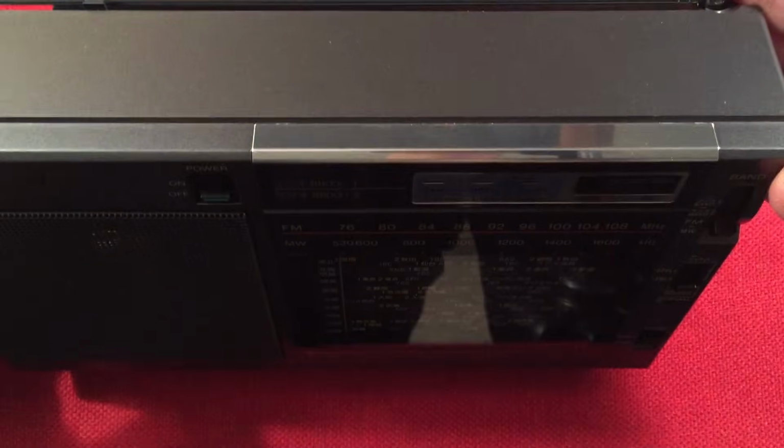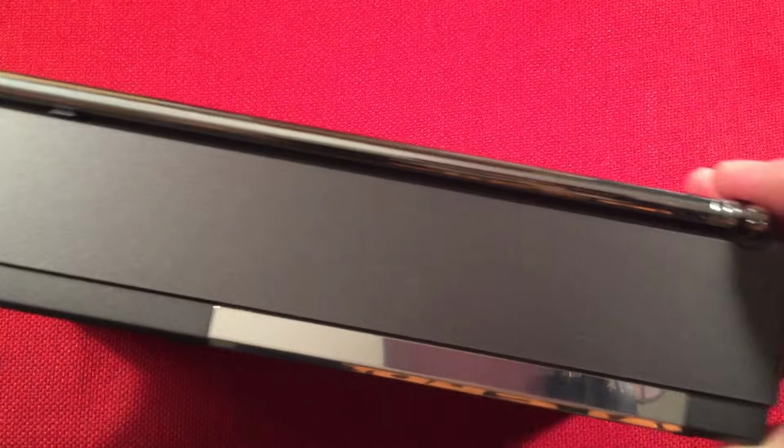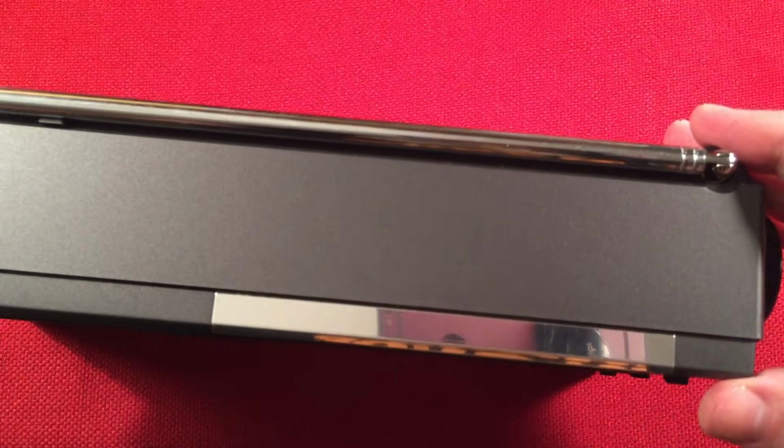Going to the top of the radio, you can see we got some chrome embellishments, which I love. We have a telescopic antenna, which measures out to around, I want to say, 37 inches.